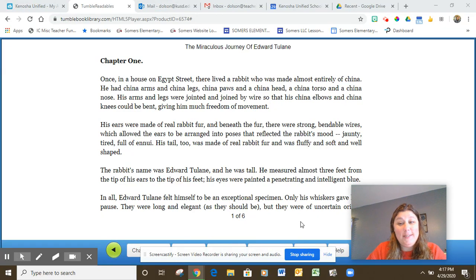And I am super excited to tell you about a book today, my all-time favorite book. So many times kids say, Mrs. Olson, what's your most favorite book you've ever read? Well, my favorite children's book I've ever read is called The Miraculous Journey of Edward Tulane. And it is a chapter book about a little China rabbit. And I know a lot of you guys are thinking, China rabbit, that's weird. Trust me, once you start reading this book, you will not be able to stop.